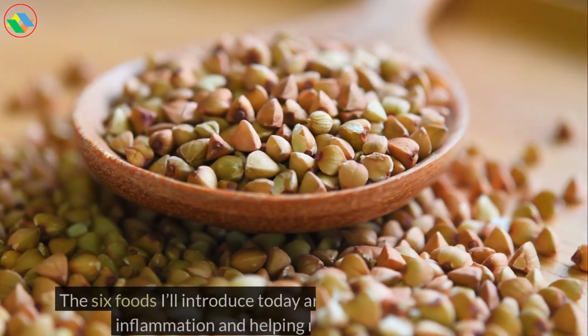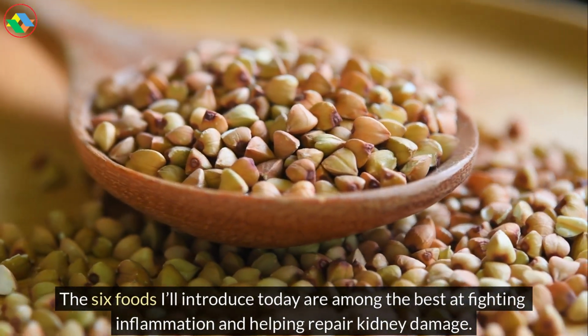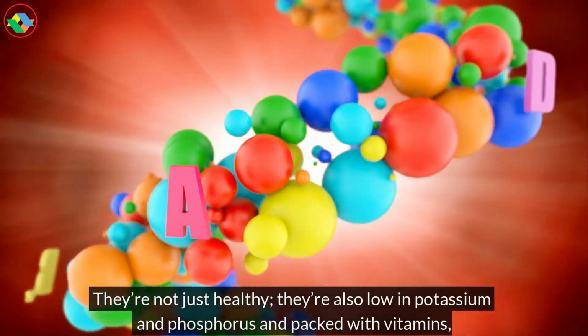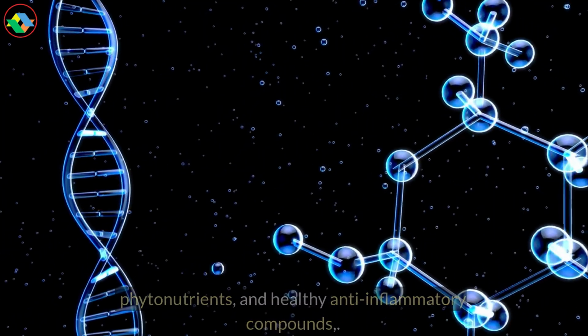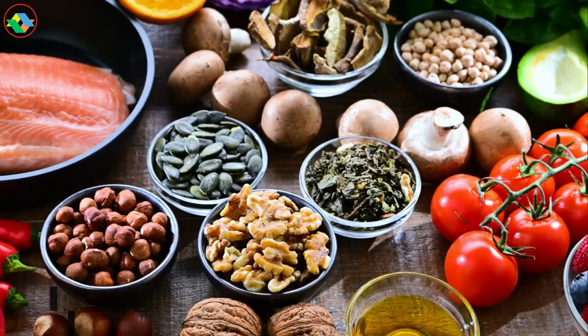The 6 foods I'll introduce today are among the best at fighting inflammation and helping repair kidney damage. They're not just healthy, they're also low in potassium and phosphorus and packed with vitamins, phytonutrients, and healthy anti-inflammatory compounds. This will help your kidneys recover.